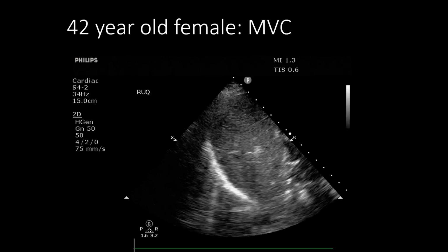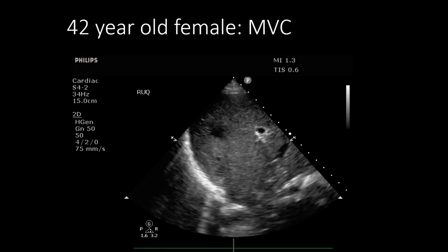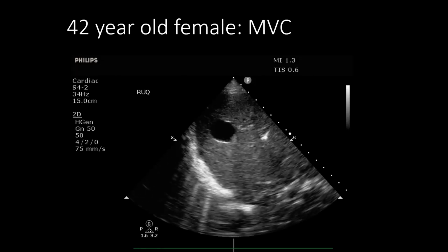This is a 42-year-old female in an MVC, and of course, you're scanning through the liver. You're going to start at the top, looking for free fluid above the diaphragm. Wait, what was that? We're going to finish our FAST, of course, but then we're going to have to go back and ask, what is that? Well, it's anechoic. It's kind of round, and you'll notice it has really good posterior enhancement. So you're thinking, it's probably just a simple cyst, and it is.